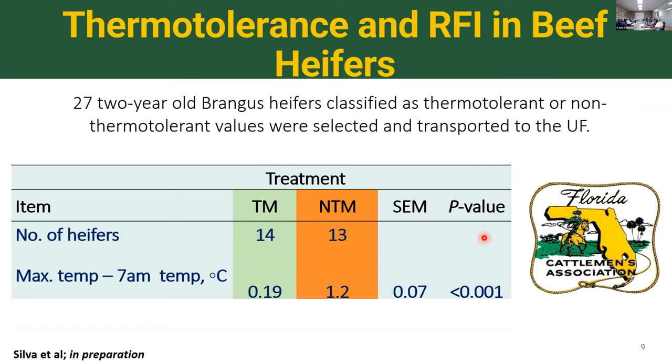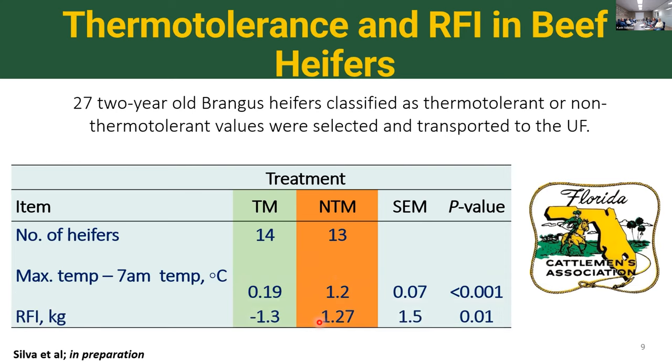When we ran the statistics on the difference in temperature, it was statistically significant. Then we calculated RFI, we did the feed efficiency test, and the animals classified as thermotolerant ended up being more feed efficient as well. One important point in that trial is that those vaginal temperatures were collected during summer, and the feed efficiency test was done just in the fall. So it was not during this stress time.